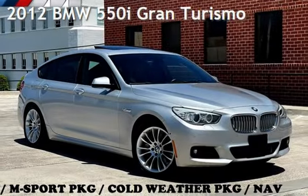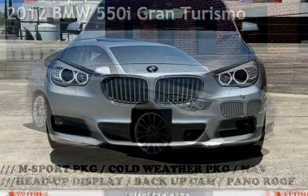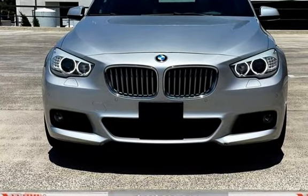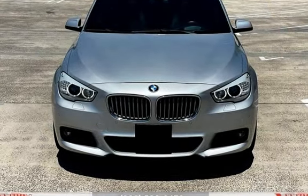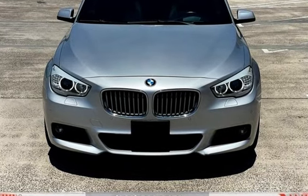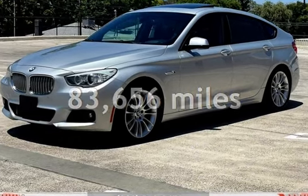Presenting a pre-owned 2012 BMW 550i. This four-door hatchback has an 8-cylinder, 4.4-liter V8 engine, with rear-wheel drive, and an automatic transmission. This BMW has less than 84,000 miles on the odometer.